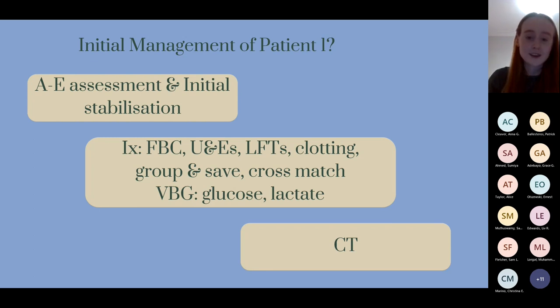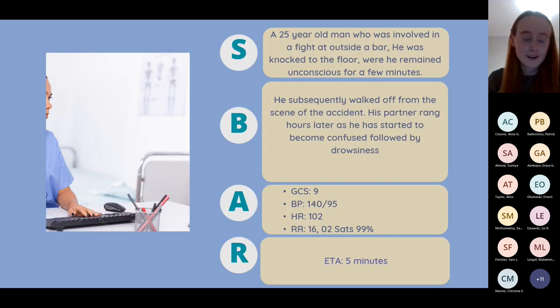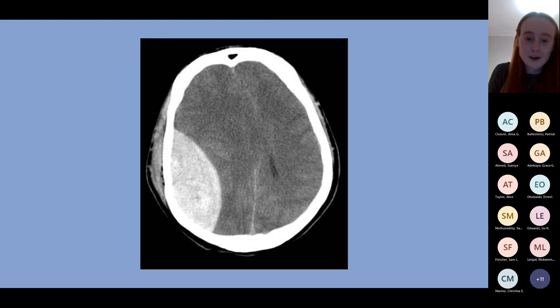So what I was getting at with the history of our SBAR, if I just go back, is that there's this latency period, which is a very typical illness script of a particular hematoma that you've already mentioned. And if I show you this, are you able to describe the image and tell me your most likely differential now?